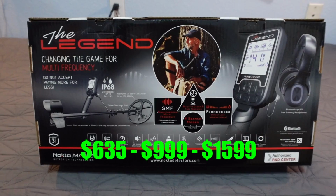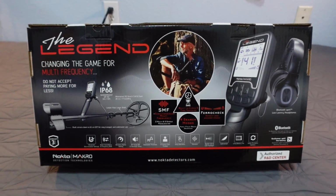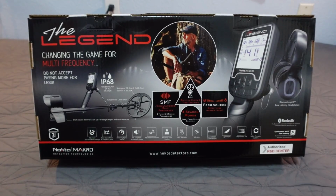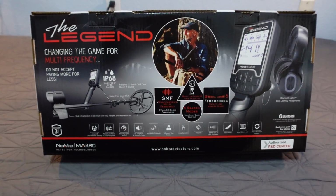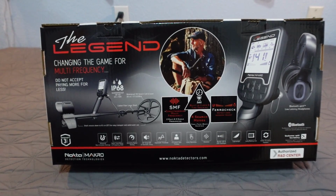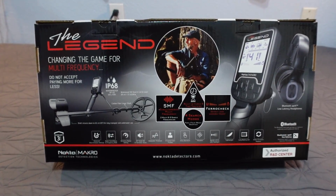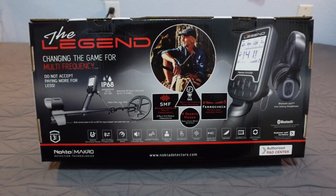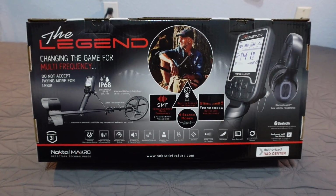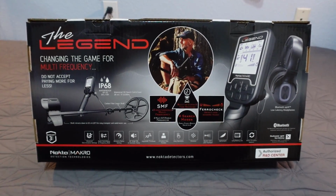So yeah, there's definitely some in between as far as budgeting goes, but there's a lot of hype. There's marketing hype, there's YouTube hype, social media hype. We're going to try to sift through that. I don't care about any of that. I could care less about all that hype and BS. We're just going to let this detector stand on its own 2 feet today, run it through all the paces that we normally do, and leave it at that. So there it is. Let's check out the box.